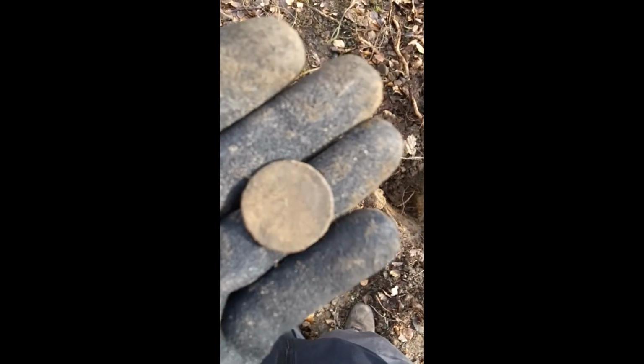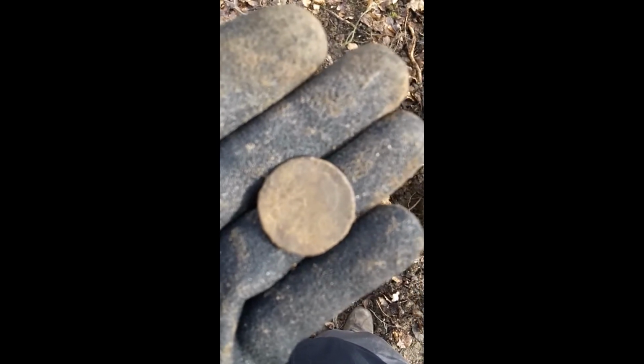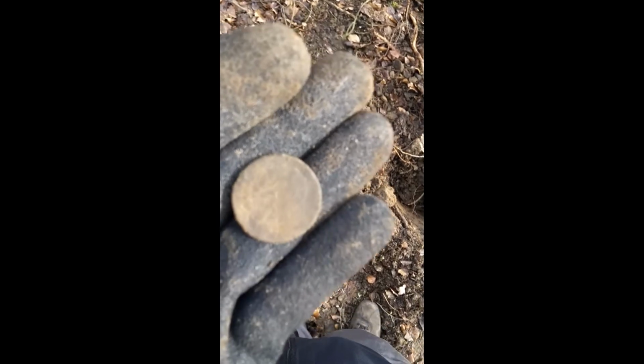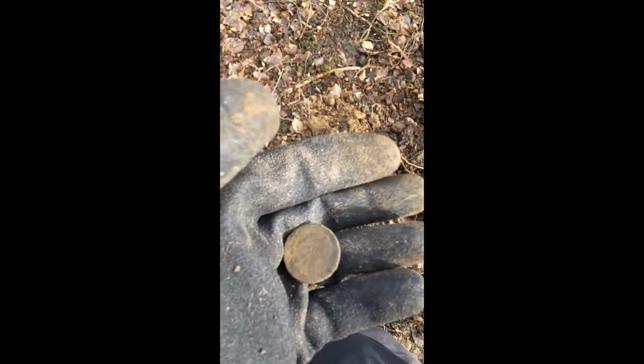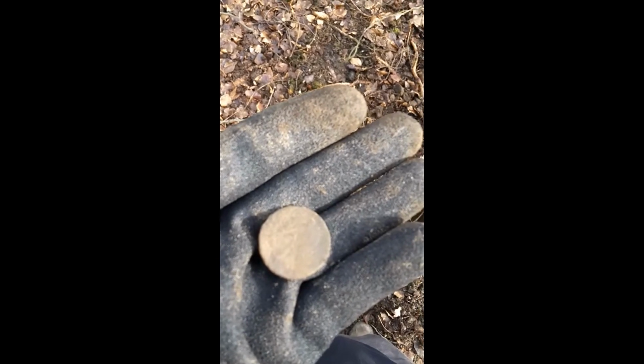It's a little bit of a coin of nothingness, but you can see there's a head on it. I'll have to clean that up later. I don't have a toothbrush or anything with me, but it's a very cool find to start with a coin for your first find. I'm very happy with that. Yeah, cool. Moving on.